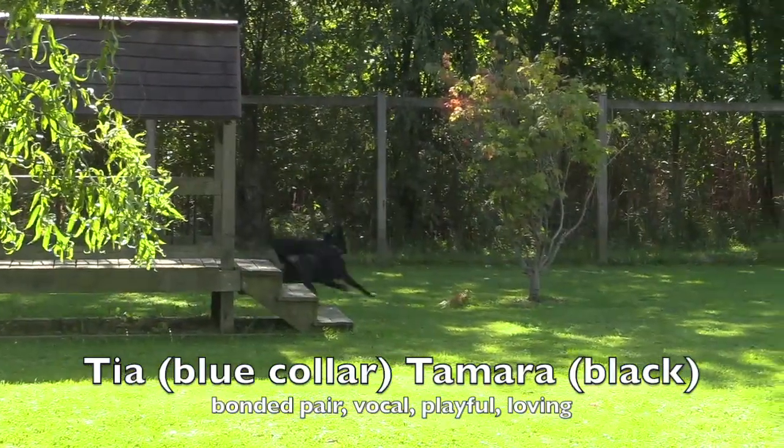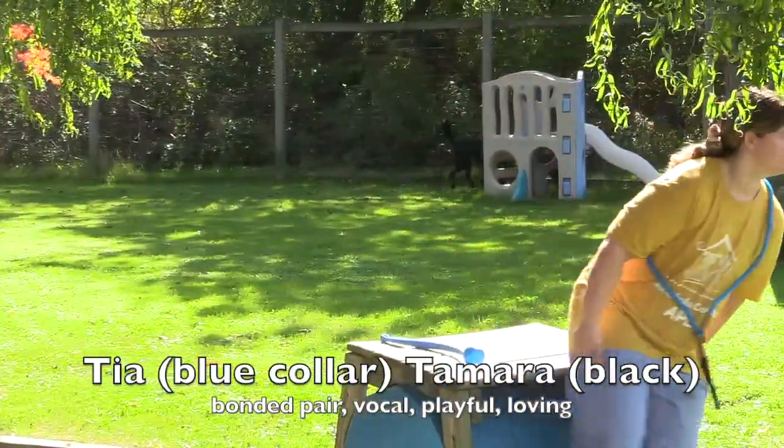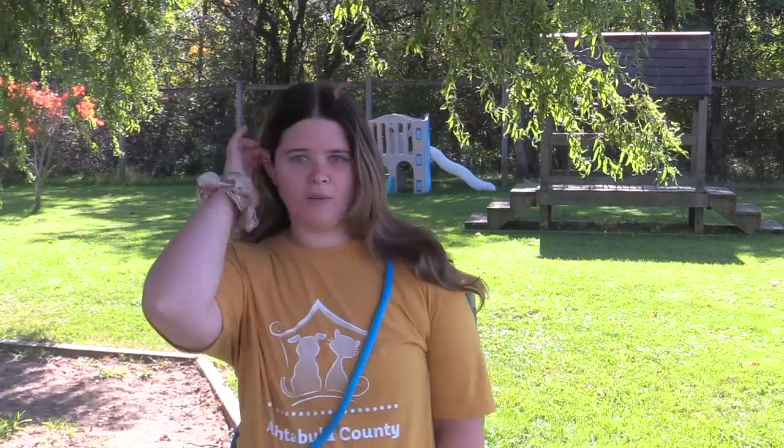Alright, so first dog I have out for you guys today is actually two dogs. Their names are Tia and Tamara, and we do believe that they are a bonded pair. So bonded pairs here at the shelter are two animals that we would really like to adopt together. As far as dogs, it's a little less common.